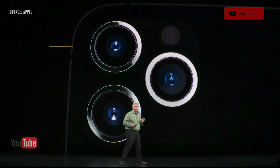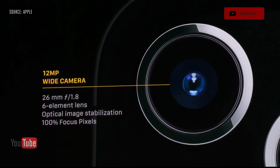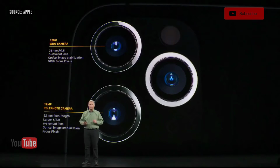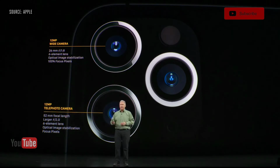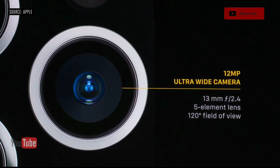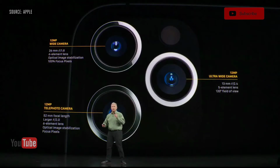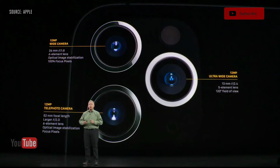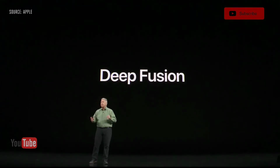It has a new wide camera that has a fast f1.8 aperture and focus pixels that cover 100% of the sensor. It has a new telephoto camera with a larger f2.0 aperture. It lets in 40% more light. And it has a new ultra-wide camera with a super wide 120-degree field of view and a tremendous range of focus across the entire image. Now, all these work together with the A13 Bionic chip and its new generation image signal processor. It's using the neural engine of the A13 Bionic to create a whole brand new kind of image processing system. We call it Deep Fusion.